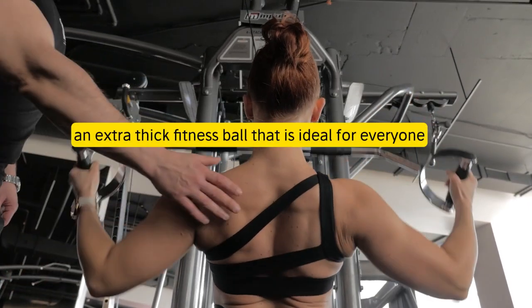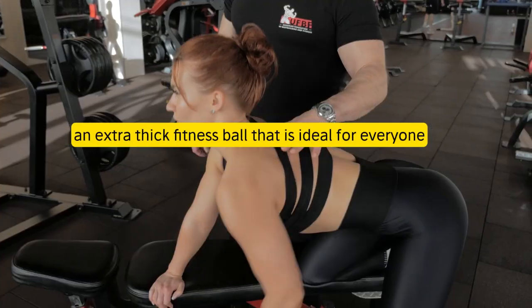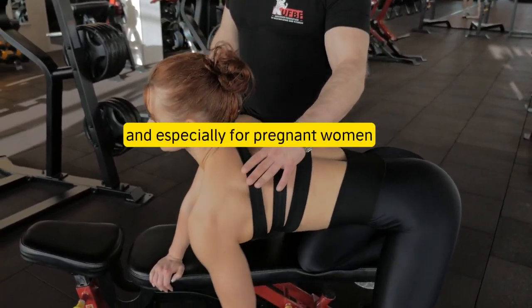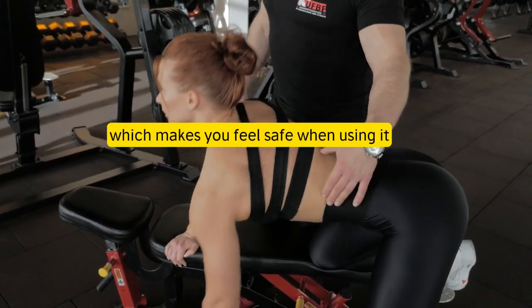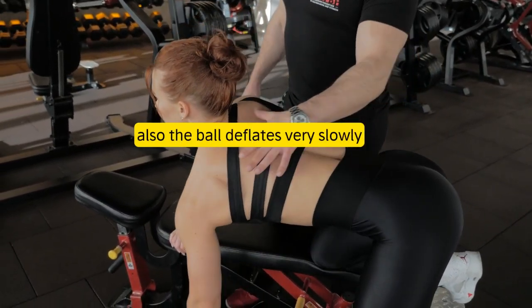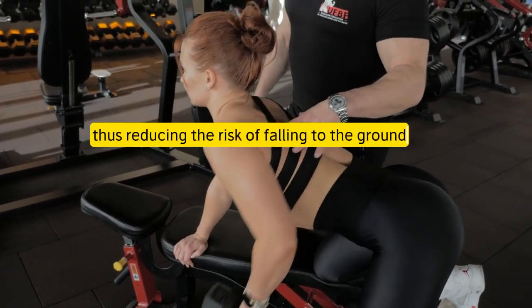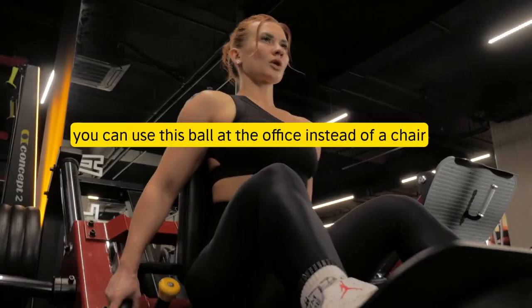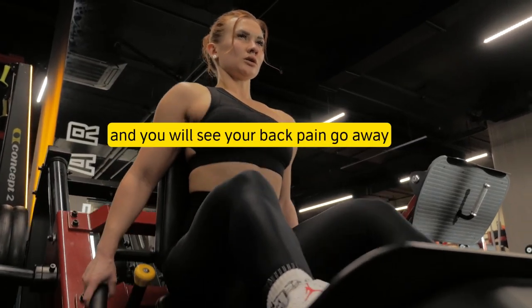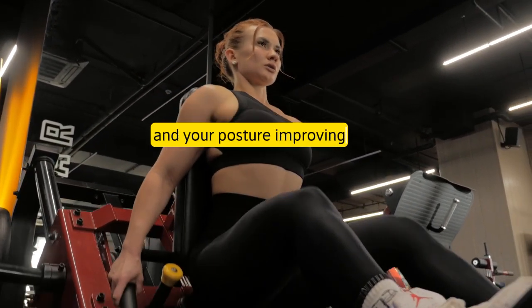6. An extra thick fitness ball that is ideal for everyone and especially for pregnant women. There is premium slip prevention, which makes you feel safe when using it. Also, the ball deflates very slowly, thus reducing the risk of falling to the ground. You can use this ball at the office instead of a chair, and you will see your back pain go away and your posture improving.